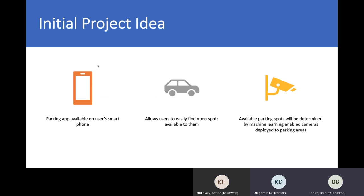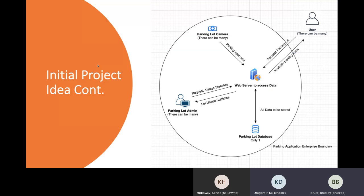So our initial project idea was an app on our phone that would essentially be able to tell us where available parking spots are, which it would detect through using AI through the cameras, and it would give directions using Google's AI and API system. Our initial project idea, as mentioned, has a central UI, and the backend holds all the information, and the admin controls all the settings behind the underworkings of it.